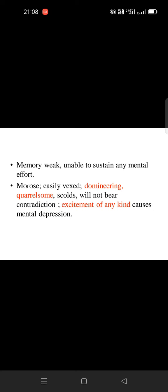Another symptoms, morose, easily excited. What do you mean by morose? Morose means melancholy and sad. And the nature of the Conium maculatum is very dominating and very quarrelsome. Quarrelsome means he will always try to fight. And excitement of any kind causes mental depression. Means if there is excitement on little or trivial things, it will lead to the mental depression of the patient.